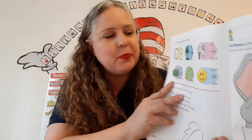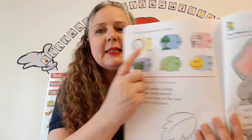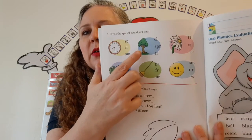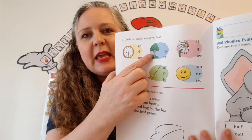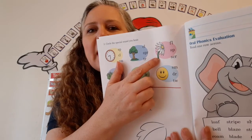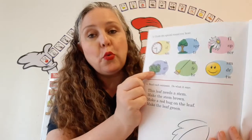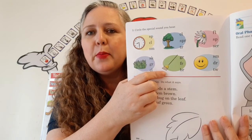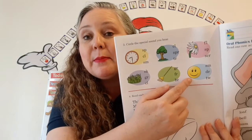Okay, so here it says three. Circle the special sound you hear. Let's say the words together. Clock, clock. Tree, tree. Flower, flower. Grass, grass. Broom, broom. Smile. Let me see your smile. Oh, you have a beautiful smile. Smile.